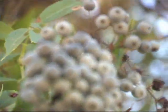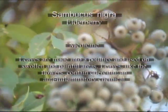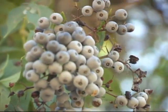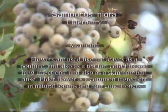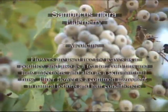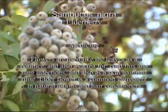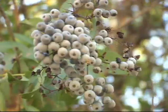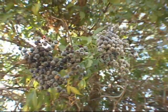In the medicinal category, the leaves of the elderberry are crushed and applied externally to swollen or painful areas as a poultice. The flowers are applied the same way, yet the flowers can be taken internally as well. A mild concoction from the flowers is used for colds and flus, and the same tea can be applied externally for a skin wash or hair rinse.